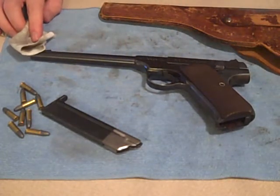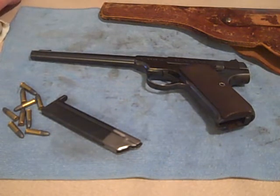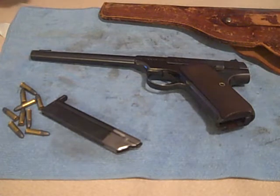He also wanted me to clean it and get some work out of me. You know, it is Father's Day coming up and everything. Reminder: go out and get your dad something. Get him an old Colt Woodsman.